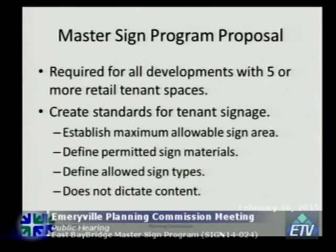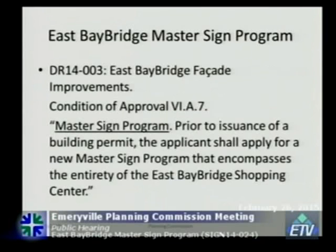A Master Sign Program is required for all developments with 5 or more retail tenant spaces, and it creates standards for tenant signage, establishing maximum allowable sign area, defining permitted sign materials and allowed sign types, but it doesn't dictate content of the actual signs. East Bay Bridge Center has been there for quite some time now, so why are we looking at this now?